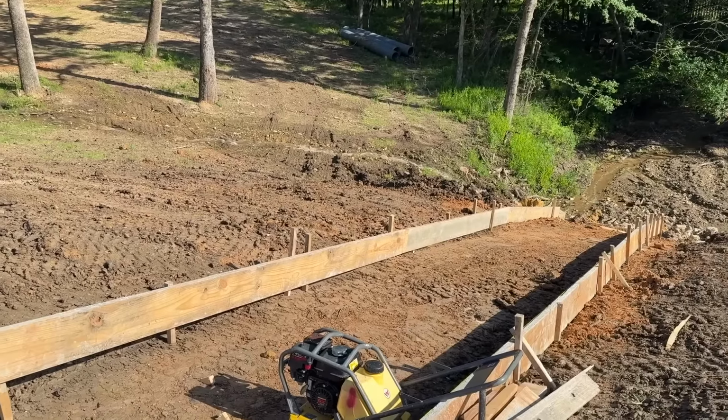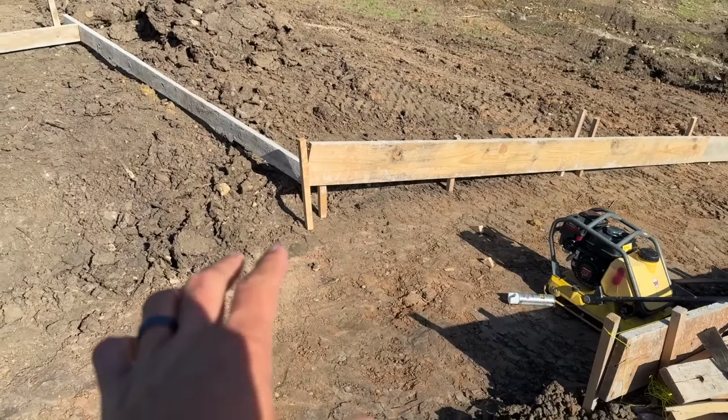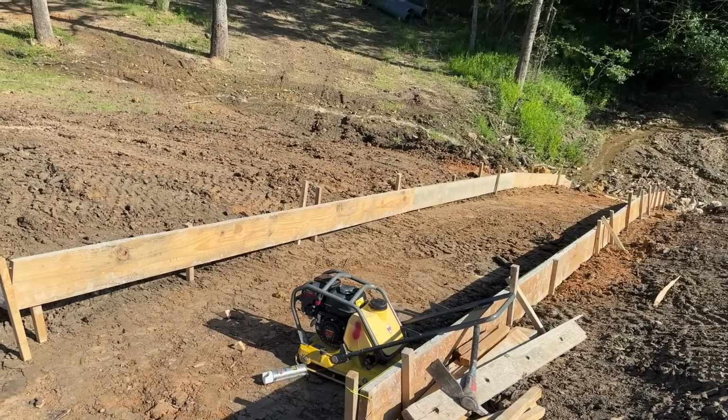They're no longer going to be used for spillway pipes. We'll use them for something else. But they were able to come back in and hit all this with that plate compactor and get it good and packed in here. And now we'll have concrete go over the top of it.